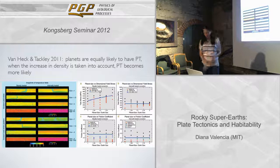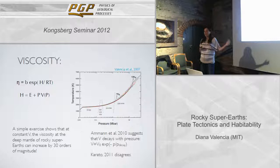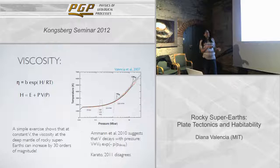So there seems to be a growing consensus, but everything that I've shown you before is for mantles that are isoviscous. And these mantles are actually not isoviscous because pressure in these planets is very large. So in this diagram where I show you the temperature versus pressure, you see this green line here, the profile for the Earth, that reaches about 1 megabar at the core-mantle boundary. But for a 10 Earth mass planet, you reach about 10 times that.